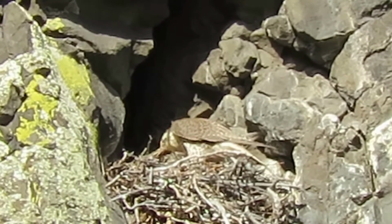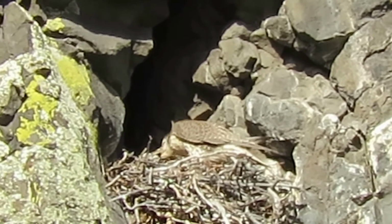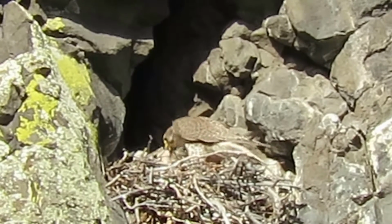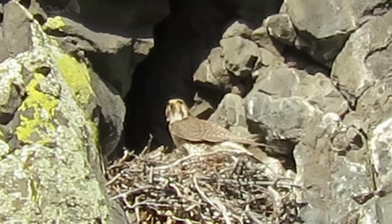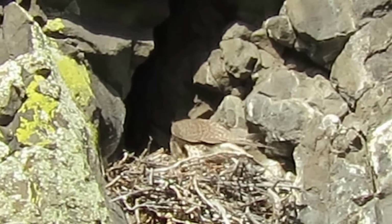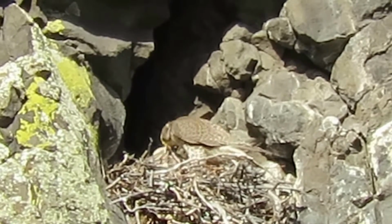Yep, first one, then the other. Looks like they're all getting their share. They pop right up there, and she's a good mama, making sure they all get fed. We've been watching this eyrie for a while, so we're all excited about it.